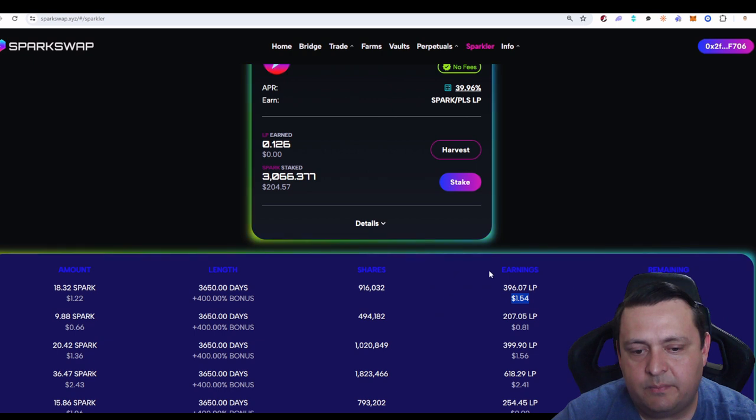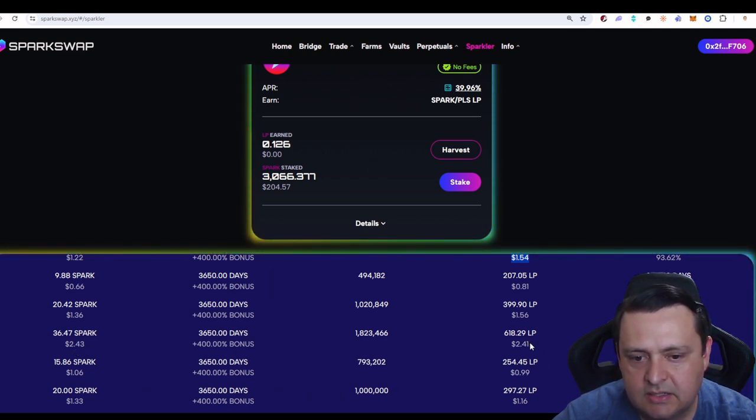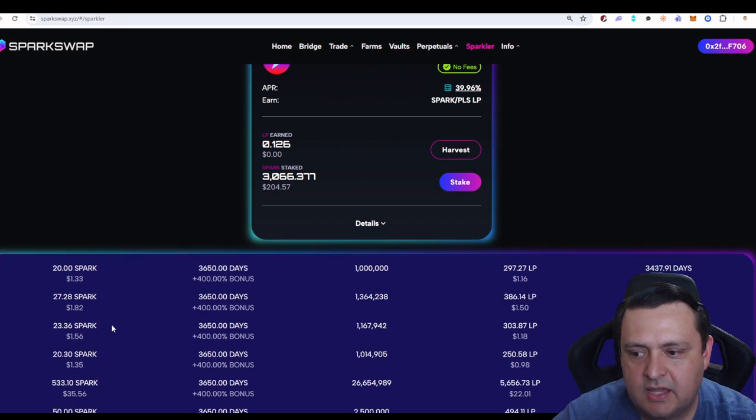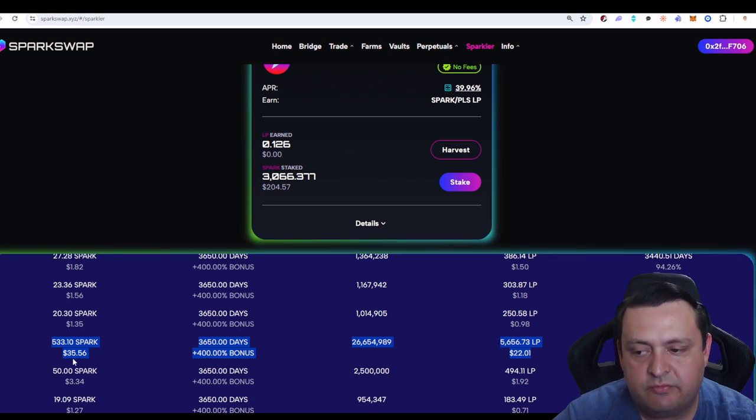So since you get paid out in Spark and Pulse, and you invest Spark, all of these kind of adjust to where they're at. But as you can see, this one is in the positive, this one is in the positive, this one is just about to go positive. So I'm looking at that third stake. As you can see, I did a lot of little stakes, and then I did my first bigger stake. This was 500 tokens. And that one has already returned $22 on the 35.